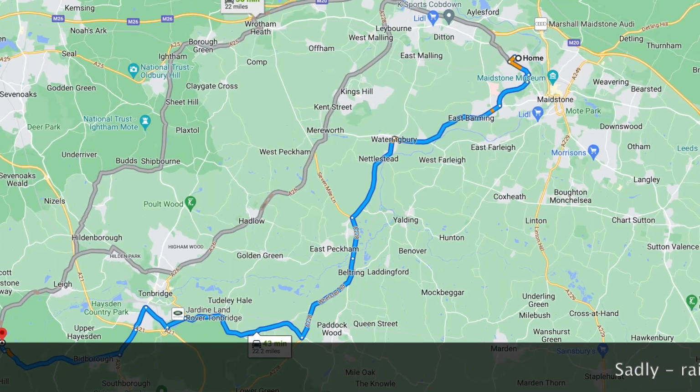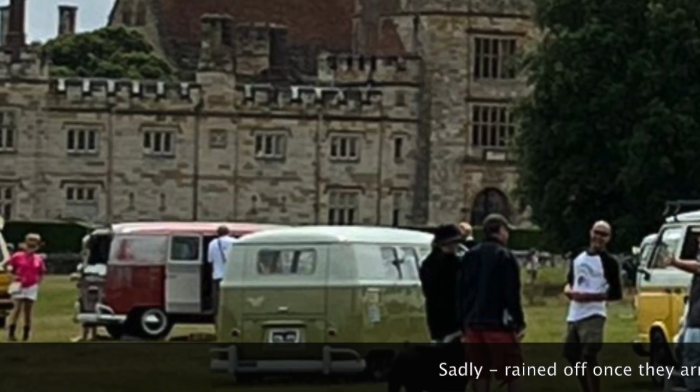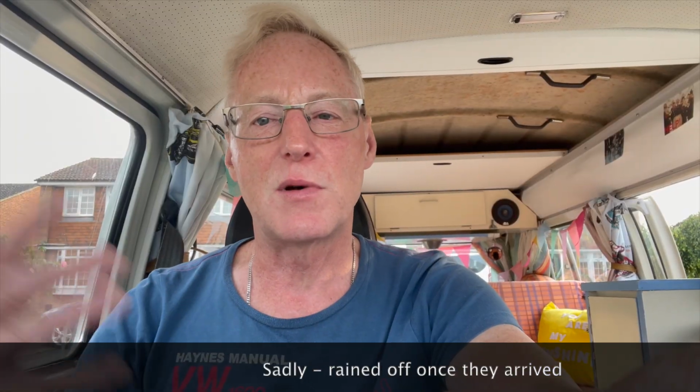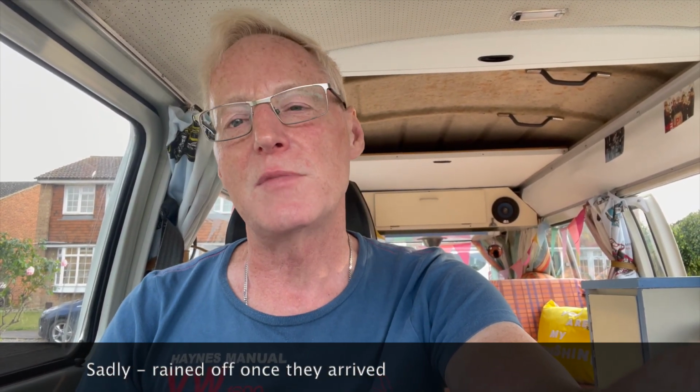It's smaller than some of the larger shows that you can go to, like Santa Pod, that James and Penny are going to this coming week, but I really thoroughly enjoyed it, and the journey was not too far away. It only took me about 40 minutes down country lanes through Leigh, Shipbourne and Borough Green, then Wrotham and back down the A20 past West Malling and back into Maidstone, where I live. So it really was a good day.